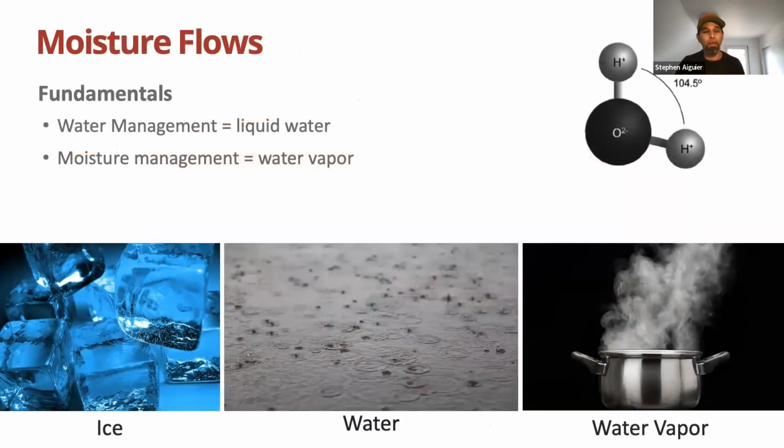All right, moisture flows. Moving on. Real fundamentals here. Water management, or bulk water management as we might talk about in the industry, is really liquid water. I mean, liquid water, maybe sometimes we're talking about ice. Usually we'll just say so if it's ice. Moisture management is really water vapor, okay? So moisture management, when I say moisture, I mean water vapor.